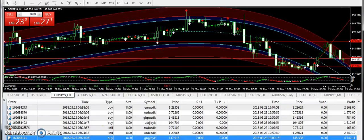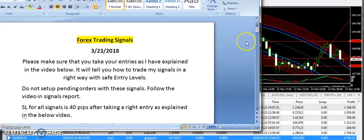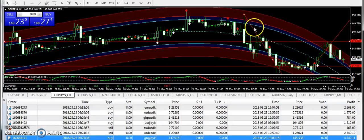So guys, the signals report that I send on a daily basis is based on my personal experience, whereas you can see the trading indicators on the screen. This is what the software guides you with, but please note that nothing is better than human judgment. The software only helps up to 60 to 65%, not more than this. You cannot fully rely on the indicators. However, these are the best indicators in the market.